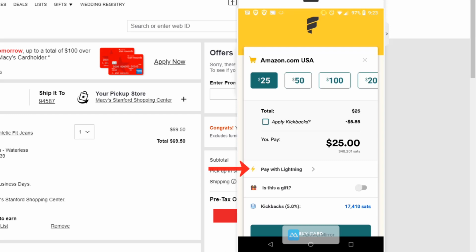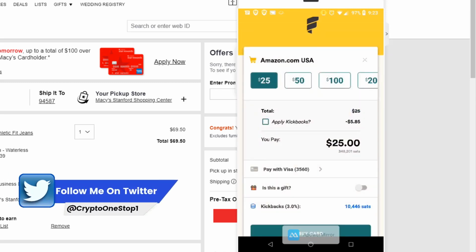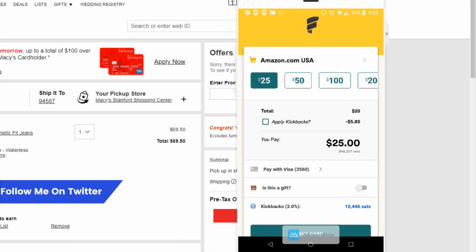So you click here on Pay with Lightning, select your credit card of choice. I'll use my MCO debit card here. And you can see here my kickback is reduced for using the credit card. So I'm getting 3% versus 5%.